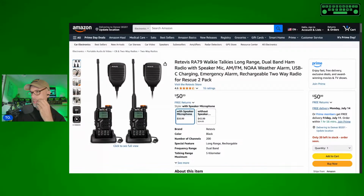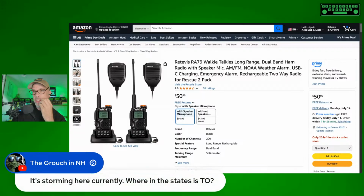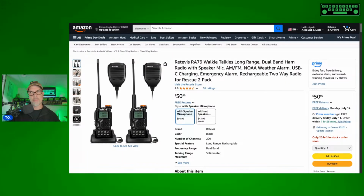Oh, interesting. Grouch wants to know where I am. I am in Colorado right now. I had some trouble with my truck in the Colorado mountains, so I had to ditch the old truck and get a new truck as a result of that. And the new truck is doing good. It's still a lot of work towing over the mountains, though.